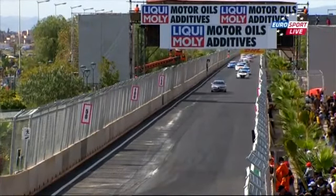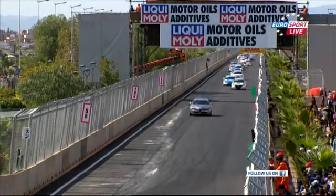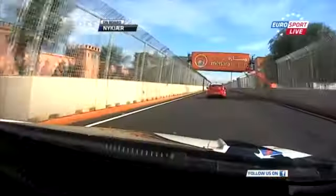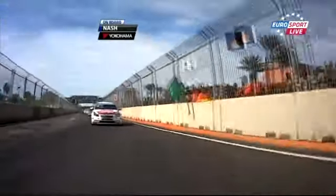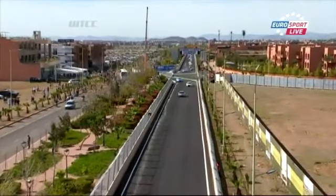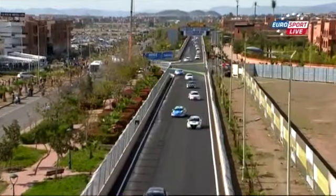As you can see, loads and loads of crowds all around this circuit, jamming the grandstand opposite us, jamming the 3 floors of hospitality units looking over the pit lane. And so much interest. 5th race weekend for the World Touring Car Championship here in Marrakech. And Matt Neal, as a driver, this is a great place to come because it is just no second chances. You've got to be on it.